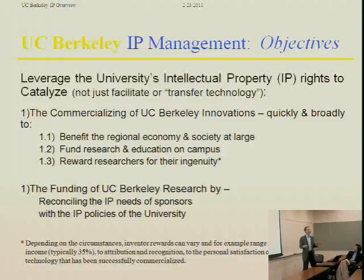They call this tech transfer. That's a big misnomer. It's nothing about transferring technology. The way you transfer technology, you publish papers, you give presentations, you consult for companies, you hire students. That's how you transfer. This is about catalyzing when it's done well.